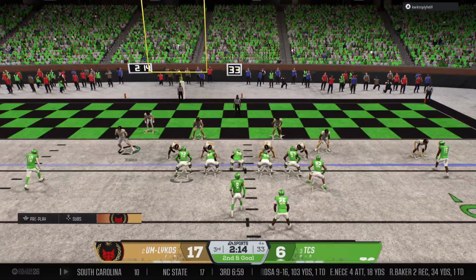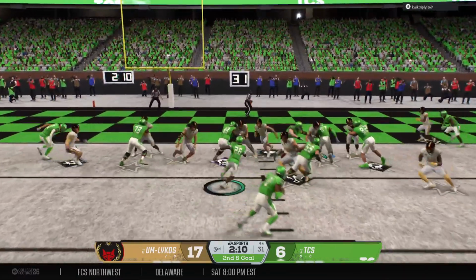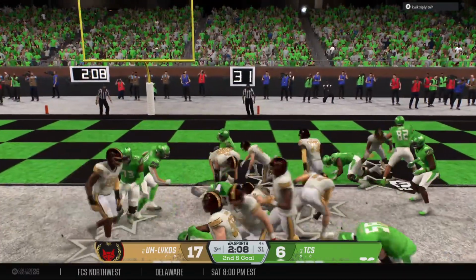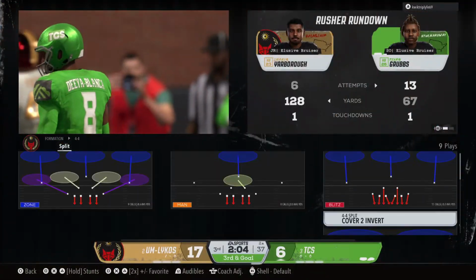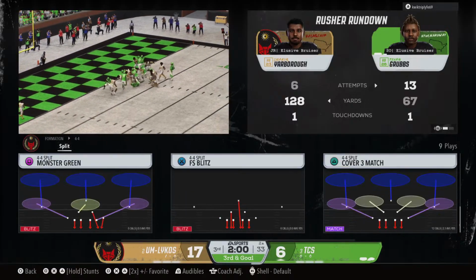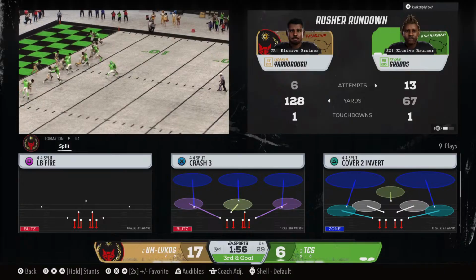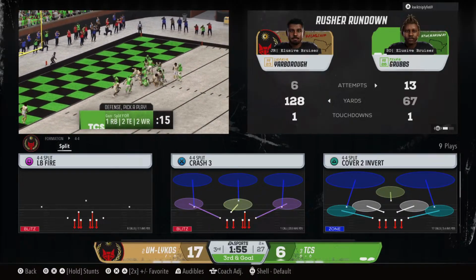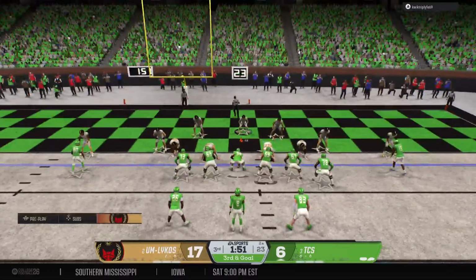So just 1 for 3 on red zone trips so far. They come up on 2nd and goal. The handoff from the shotgun. Couldn't quite get there, brought down at the 2. Well, at this stage of the game, this offense is clearly thinking it's 4-down territory. They need points on the board, and they need them in a hurry. Getting closer, but now it's 3rd down. Can they punch it in from the 2?